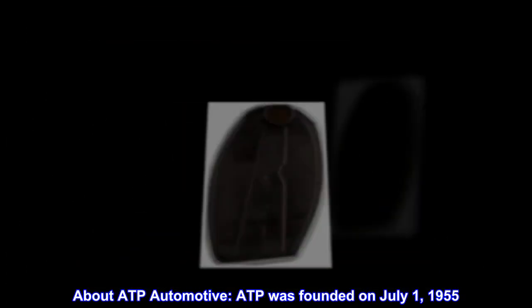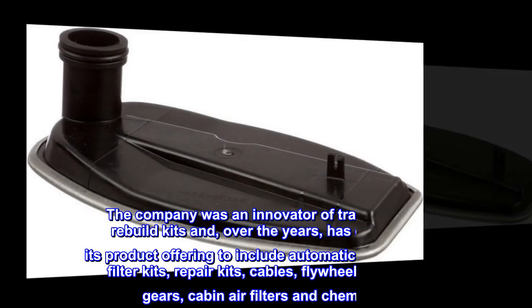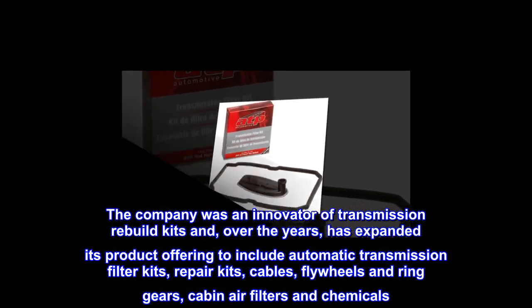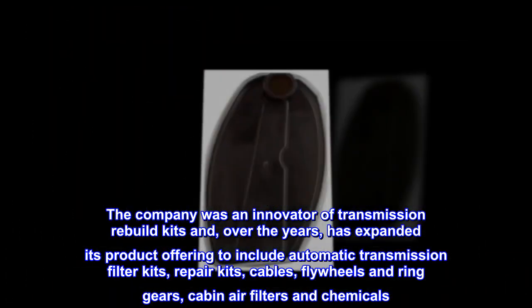About ATP Automotive. ATP was founded on July 1, 1955. The company was an innovator of transmission rebuild kits and, over the years, has expanded its product offering to include automatic transmission filter kits, repair kits, cables, flywheels and ring gears, cabin air filters and chemicals.